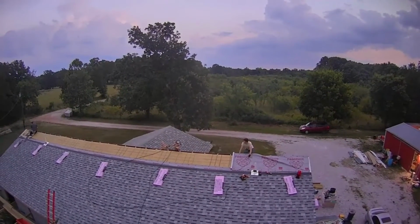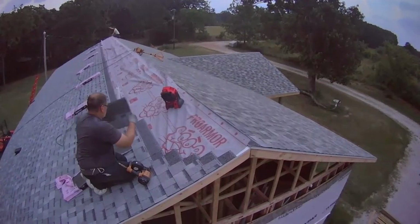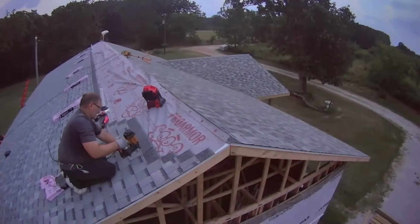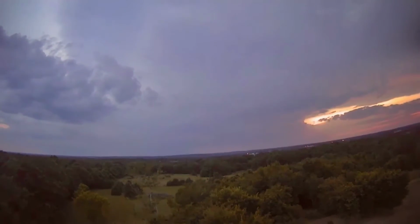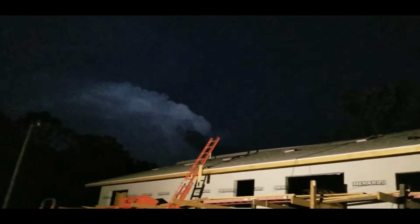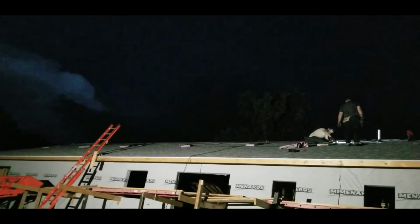We're hearing some thunder off to the west of us. There's some fireworks way in the distance. You can see the fireworks lighting up the clouds. The lightning is getting closer and we're getting a few drops.